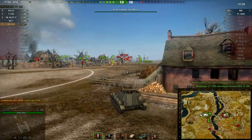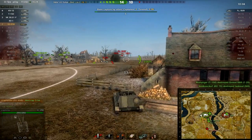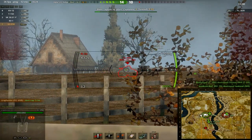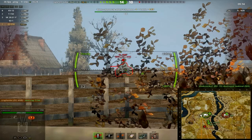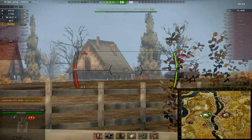Oh, jeez, I was about to get myself. Don't cap. You're going to die, mate. They'll know where you are, and they'll die, and bang! Oh! You see, there you go. There's the difficulty. There's the problem when it comes to shooting this thing. Bang! And it ricocheted, of course.